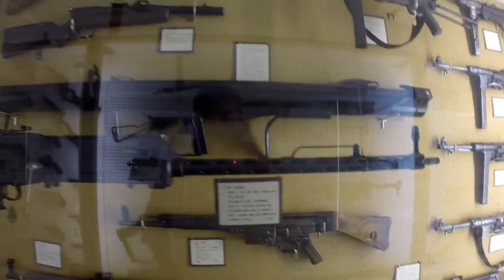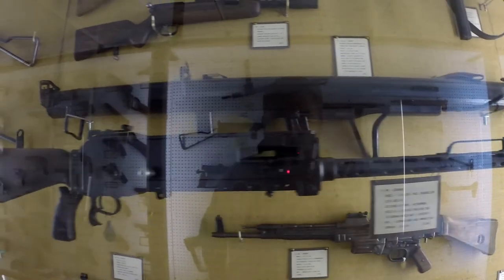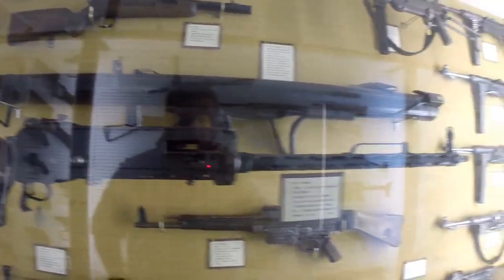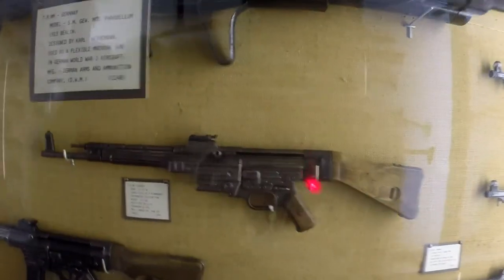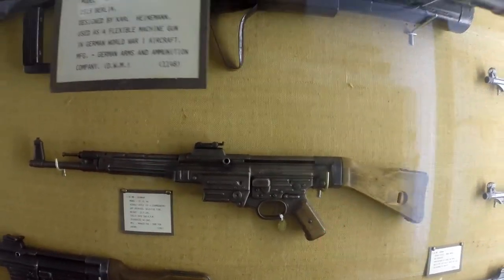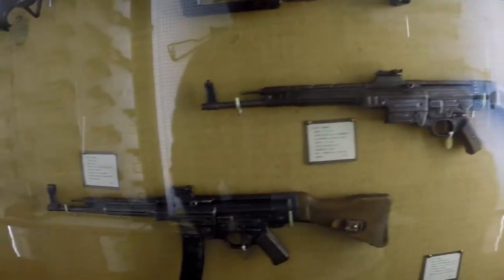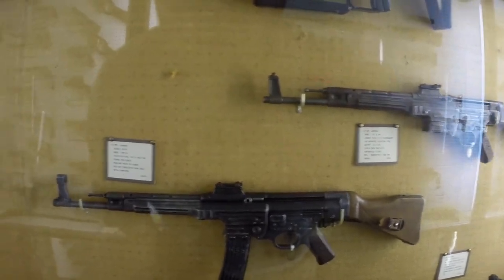And you got this bad boy, the 7.9mm. 1913 in Berlin. 1913. Look at that. You get a 7.92 Germany model STG-44. 500 rounds per minute. Introduced in 1943. Another 7.92 AK style, if you want to call it that.